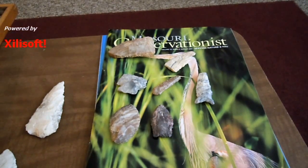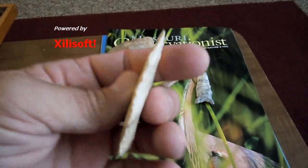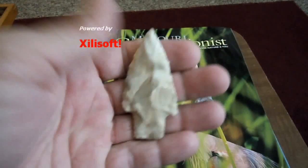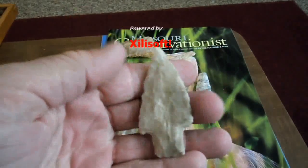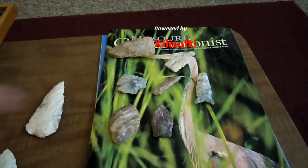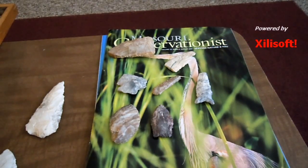Every one of them. See, this is one of my favorite woodland creek points. I think it's an Apple Creek, missing a little bit of ear, but got some phenomenal color on it. Really nicely made. Okay, I think that's everything that's new out of that case. Step over to the next one.